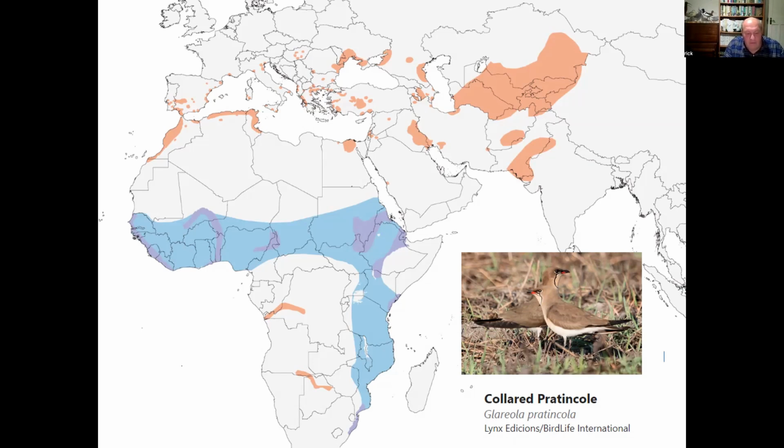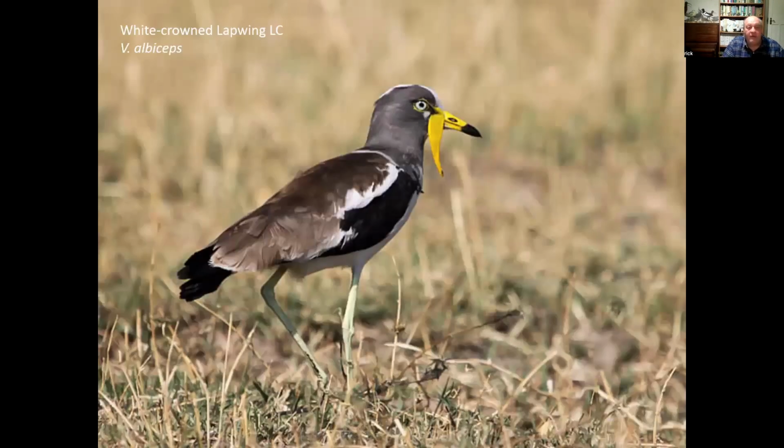And he said, well, there you are then. And I couldn't see anything. I have to admit, I couldn't see very much at all. And he said, it's there. What you're looking for. And there it was. It was a white-crowned lapwing.